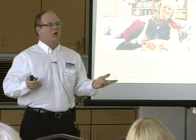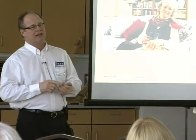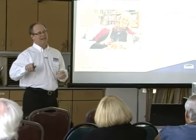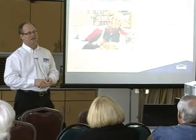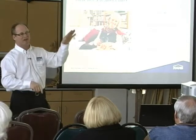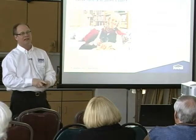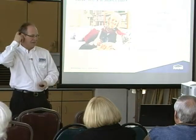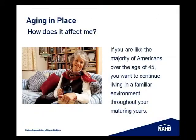Well, it's designing a home so you can be accessible in it. So if you're in a wheelchair, you have no thresholds, no ramps. And that's part of certified aging in place too, having no thresholds, because the older you get, you don't want to climb upstairs or go through that. And it's all connected. I'll explain that when we get a little farther. If you're like the majority of Americans over the age of 45, you want to continue living in a familiar environment throughout your maturing years.